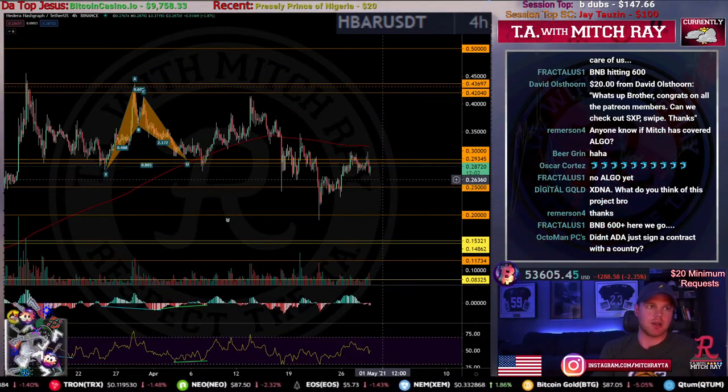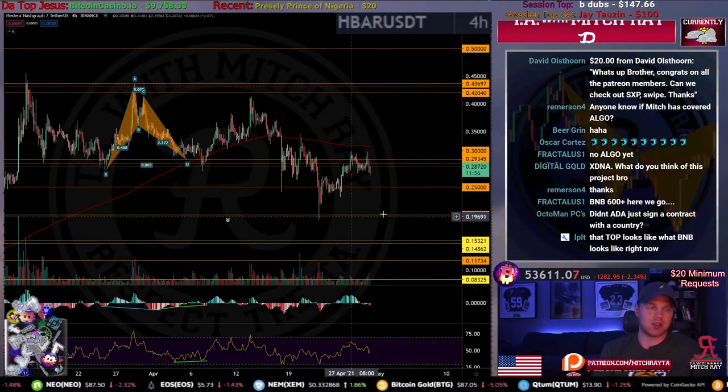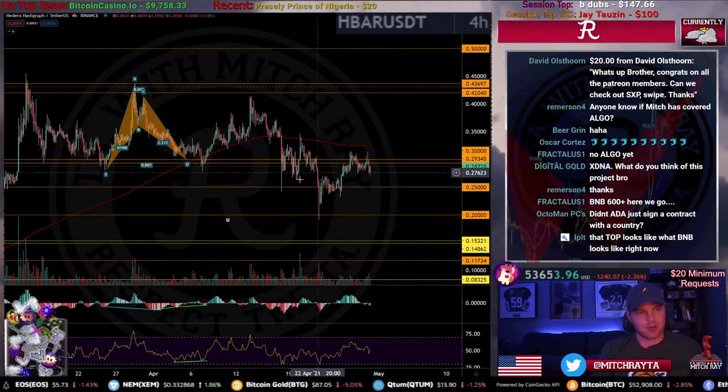That means HBAR could sell off to 26 cents. It could even sell off to the Scanwick low, 24.5 cents, and still be a potential inverse head and shoulders. So it's just kind of at a point where, like, is this it? I don't know. It could go lower based on the left shoulder if you're talking about that.